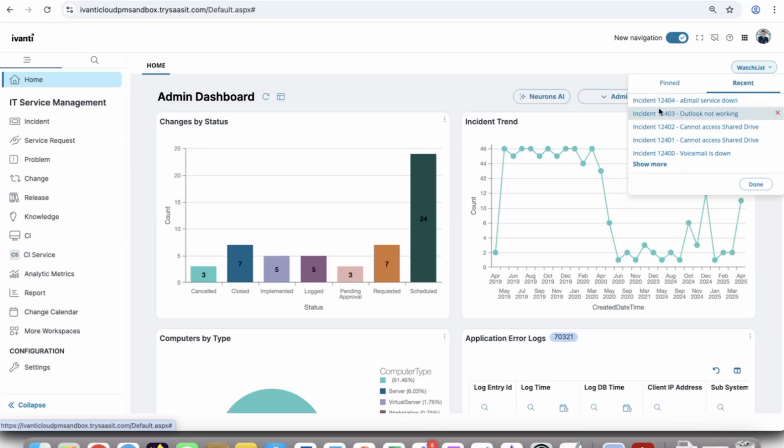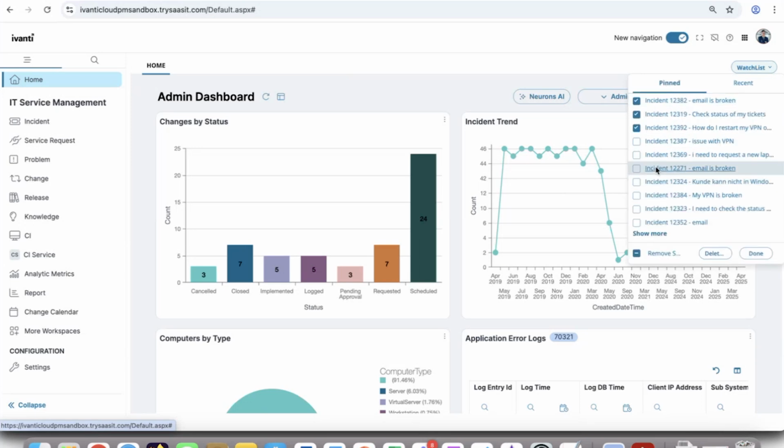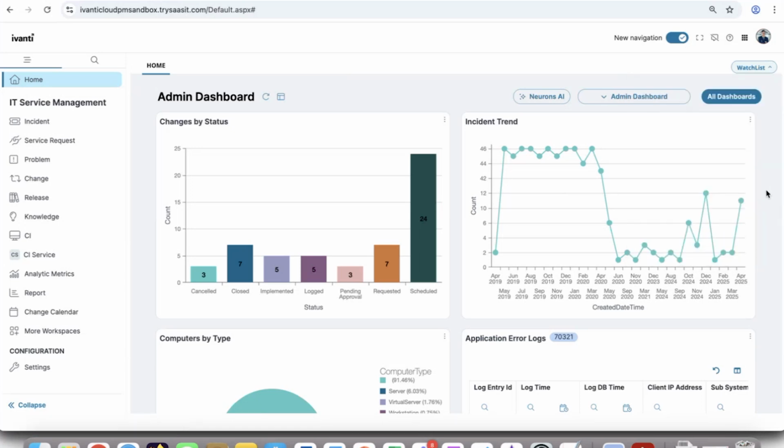Of course, the launching part in general, going back to one of these items in the watch list, works as before, but again, there's some refinement around how we display it and how we allow customers, end users, to clean up the watch list by doing a bulk delete, so to speak.